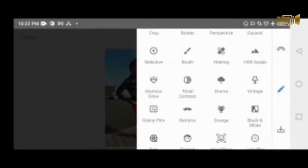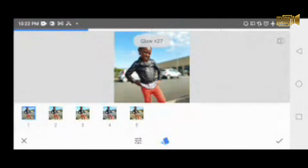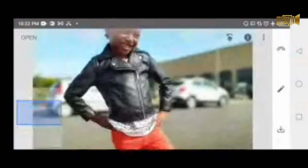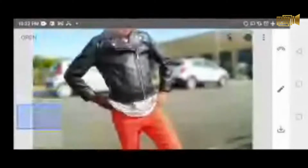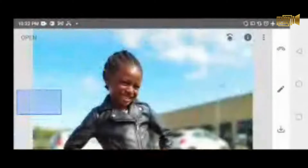But if you want some glow, let me go for, we had 5, which was extreme, 1 low, it's not really showing anything. Let me go for 2. Check 2. Expand just to see what it looks like. You see, it's looking nice. We're having a very dope picture. Before, after, before, after, before, after.